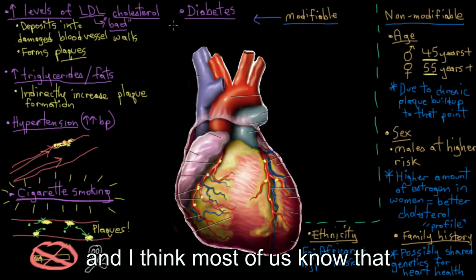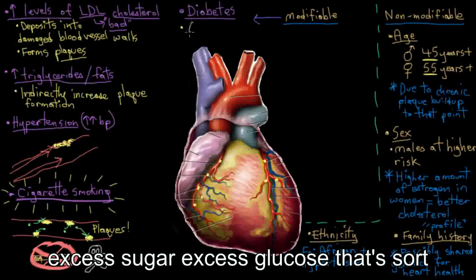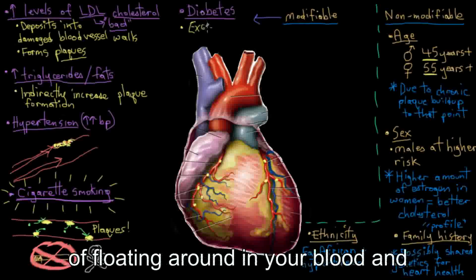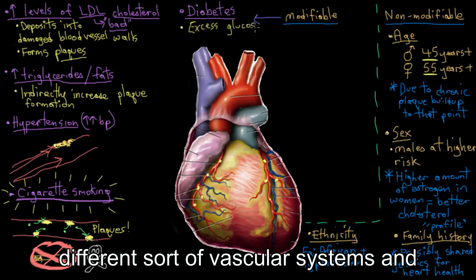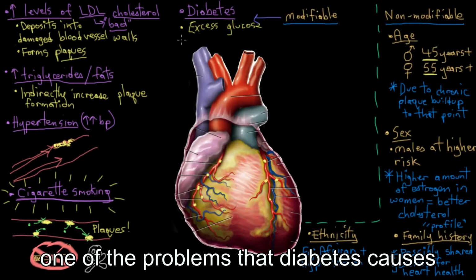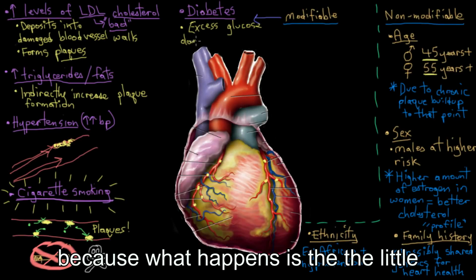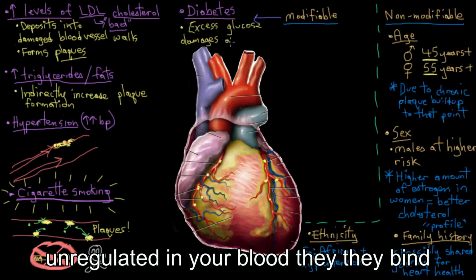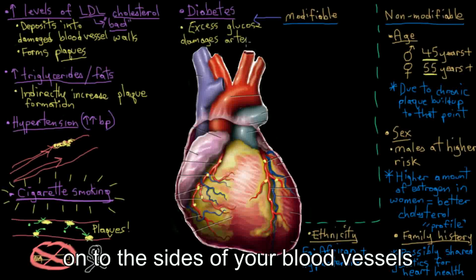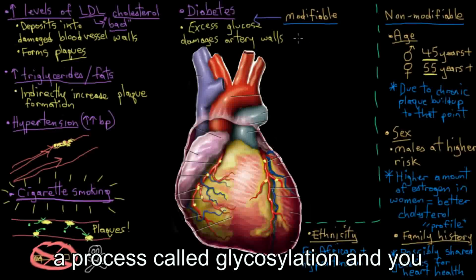And I think most of us know that diabetes is a disease caused by excess sugar, excess glucose that's floating around in your blood and wreaking havoc on your different vascular systems. And one of the problems that diabetes causes is that it damages your blood vessels, because the little glucoses that are all floating around unregulated in your blood bind onto the sides of your blood vessels and make them stiff and damaged, a process called glycosylation.